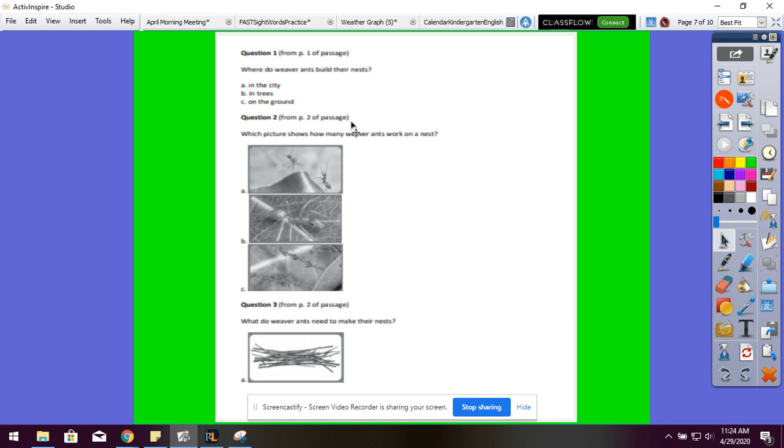Question 2 from page 2 of the passage. Which picture shows how weaver ants work on a nest? So A, the ants look kind of separate from each other, and it looks like they're on a leaf. B, this ant is all alone on a leaf. Or C, we see the ant chain, they're all connected together, and they're working together. So circle the picture that shows how many weaver ants work on a nest. So 2, 1, or many.